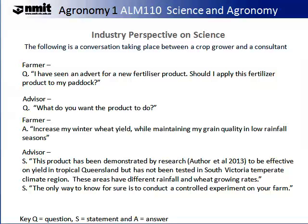So what is the industry perspective on science? Well, I have compiled an example that may make this clear. The following is a conversation taking place between a crop grower and a consultant. The farmer asks the crop consultant, "I have seen an advert for a new fertilizer product. Should I apply this product to my paddock?"